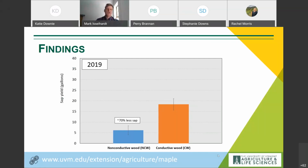Now remember, this reduction is at the beginning. This is off the top. This is before the weather doesn't really cooperate to be a good season, or a squirrel finds your tubing system really attractive and makes a lot of holes, or you have a windstorm that knocks things down, or your vacuum pump blows up.